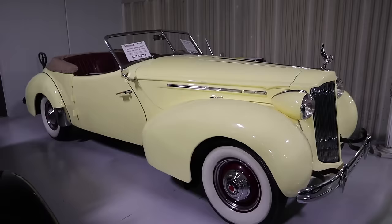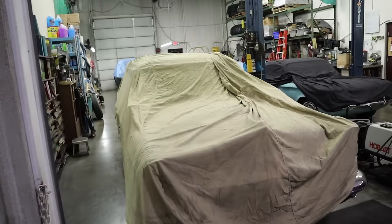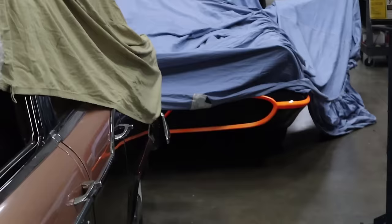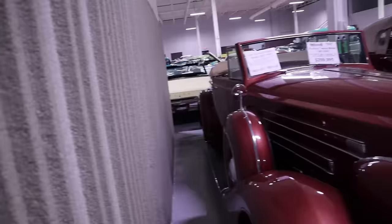Now he's got some projects coming down the line back here. Got it all covered up, working on stuff back there. Oh, look at there, there's a Batmobile back here. There's a Batmobile. Probably working on the turbines, the atomic batteries.